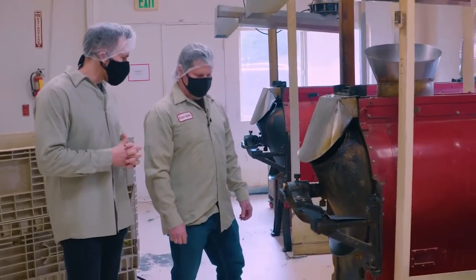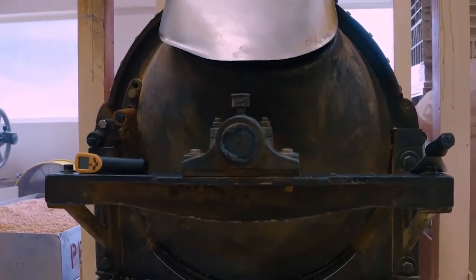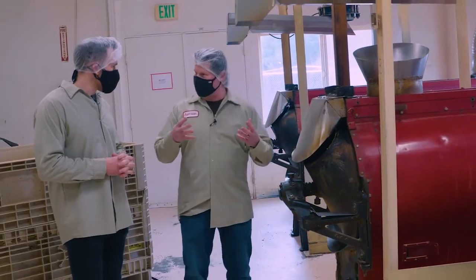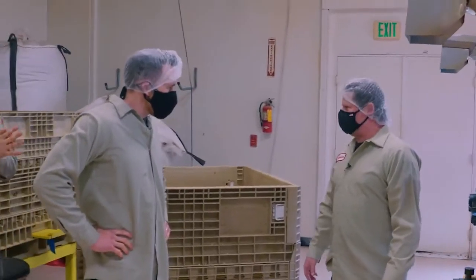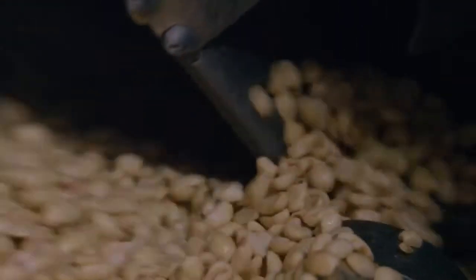This is it. These are 100-year-old roasters. They're fired from underneath, slowly turning the peanuts until they're roasted. We get the roasting profile we want through flavor. And then they are dropped into the bin and ready for processing. Some of these peanuts go straight into bags. Others will end up downstairs, the only ingredient in peanut butter.